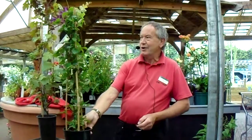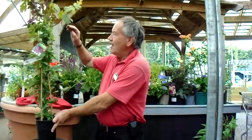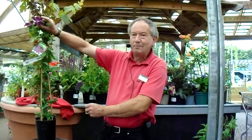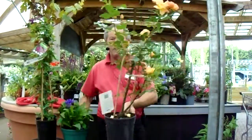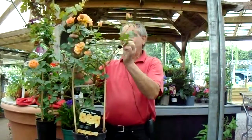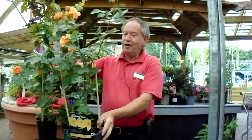And what I tend to do is actually grow up through it one of these smaller flowering clematis. And I've selected one with purpley foliage, which goes quite well with the colour of the vitis. You might also want to think about roses, another option. These will flower right the way through. This one has a really nice scent to it, and likes a little bit of sunshine.